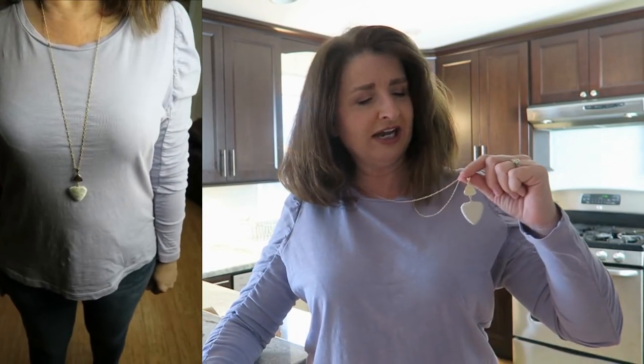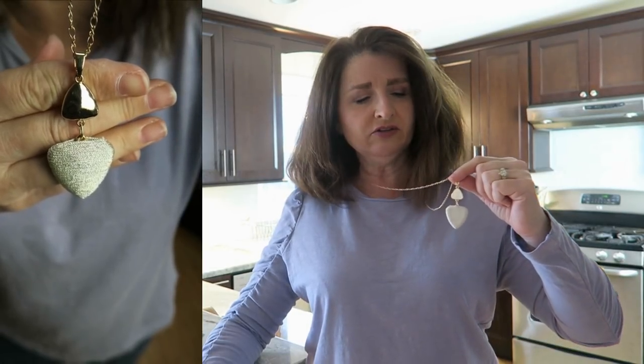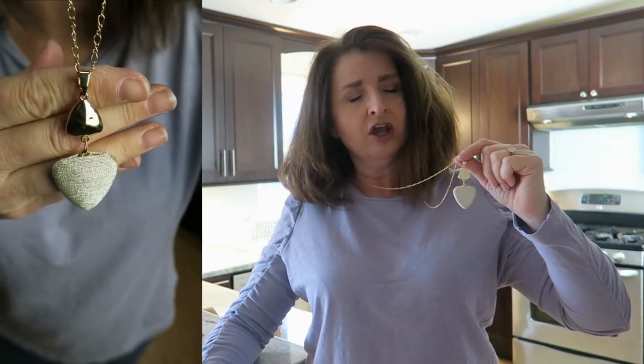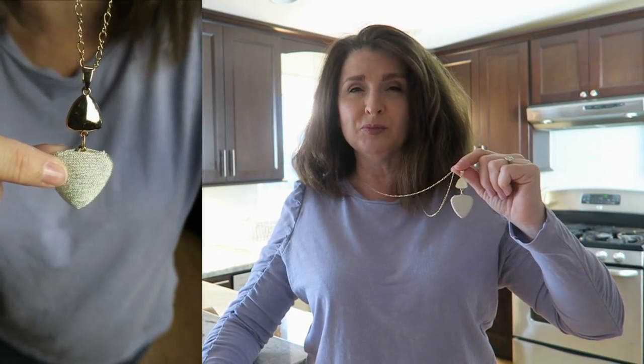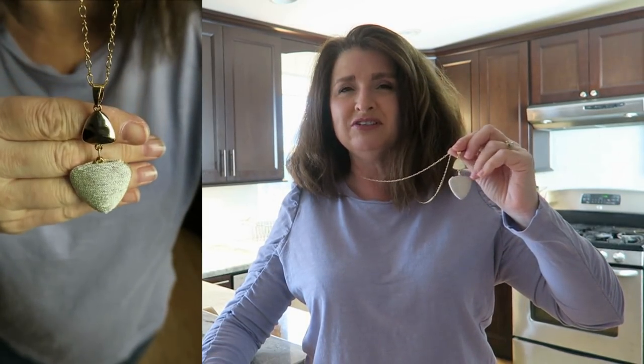You can see that it has a nice long chain. It also does have an extender. I like this long look to elongate an outfit. I also like the fact that this is two-tone because it makes it very versatile. So the chain is a gold tone and then the little drop pendant is a silver tone. The wire wrap detail almost makes it look like it has glitter or a little bit of sparkle. Thankfully, it is not glitter. It is the wire wrap detail.